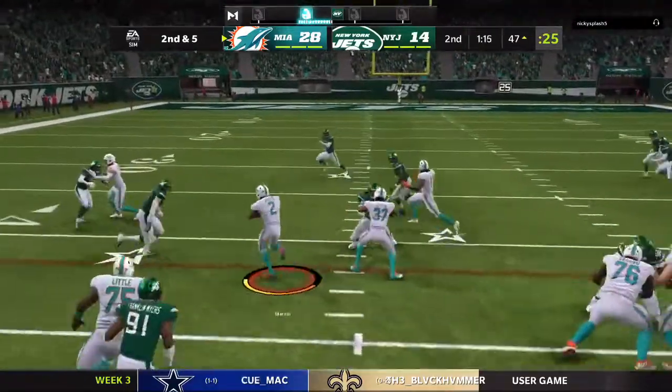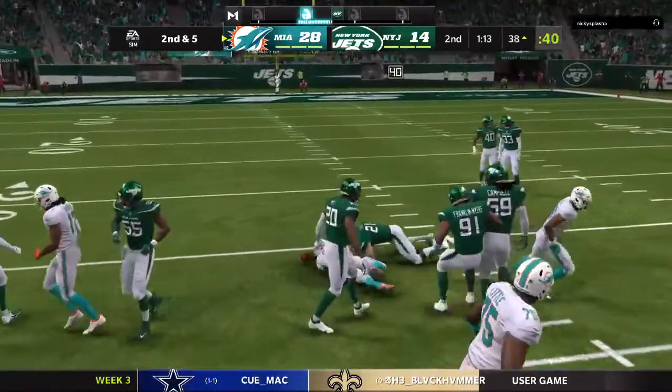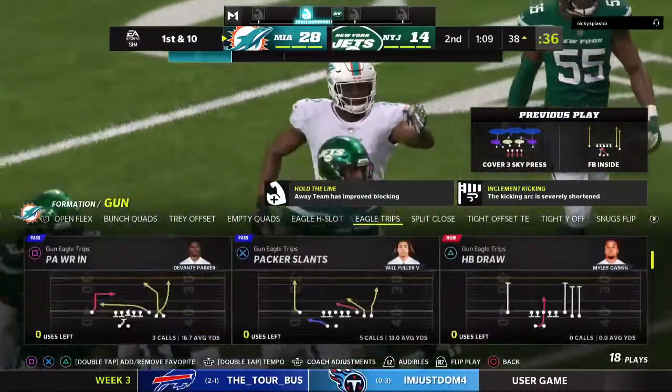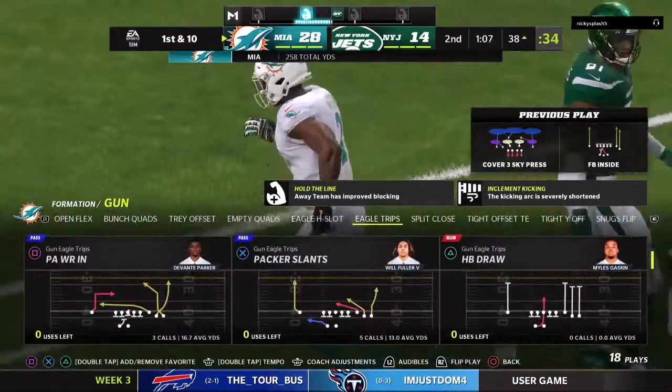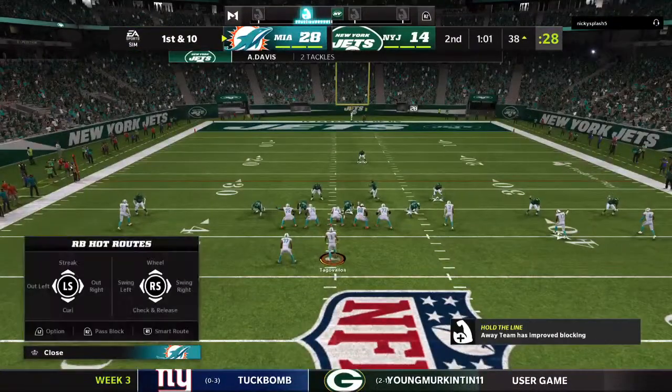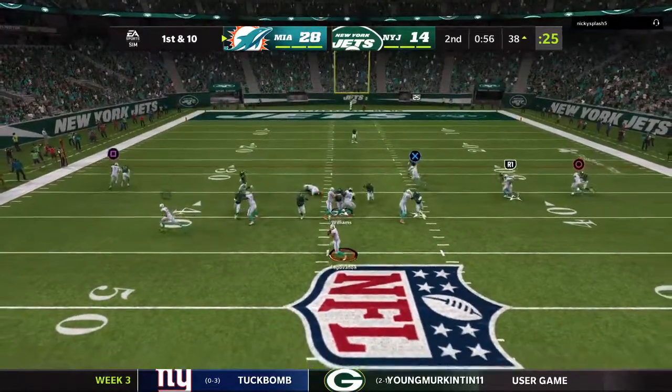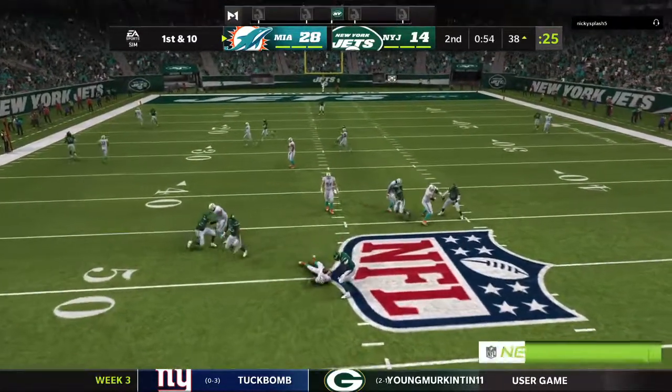From the gun, he'll hand this off. And they'll get him down as he's inside the 40. Most of their damage has been done through the air. I mean, they've rung the bell 3 times with passing touchdowns. But guess what? Ground game has not been neglected. Nice little burst right there. Here's Tagovailoa on first. He'll be taken down.